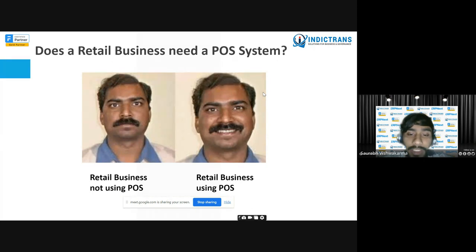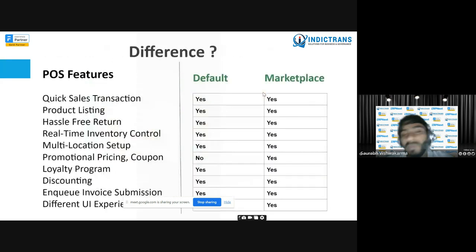Now, let's move to the next slide. Before discussing the POS features, there are two different aspects of POS which I would like to highlight. One is the default POS, which comes with ERPNext itself. Obviously, that is totally free. Once you install ERPNext, you can use this feature. Another one, which is paid, is POS Awesome, present on the Frappe Marketplace.